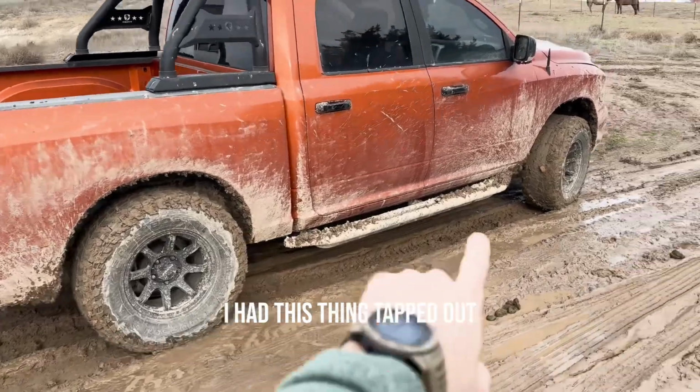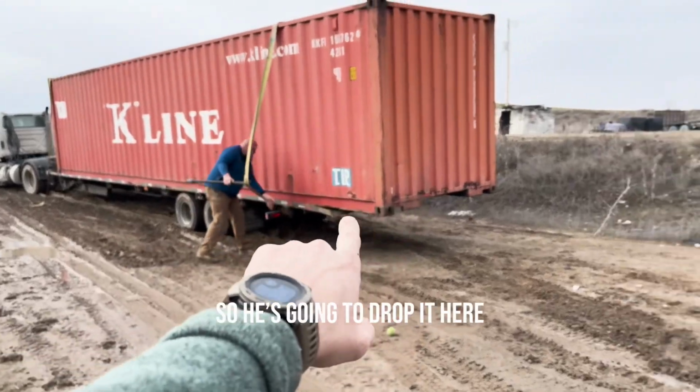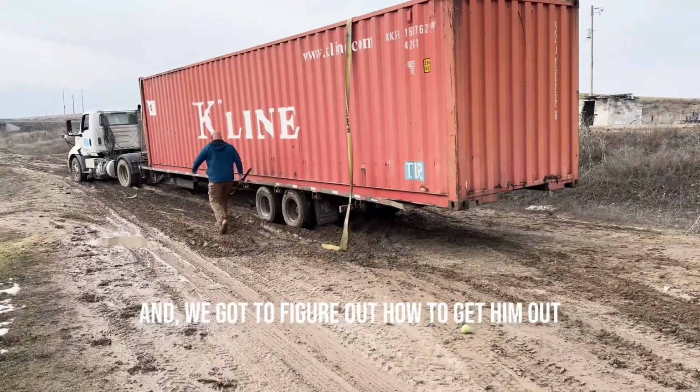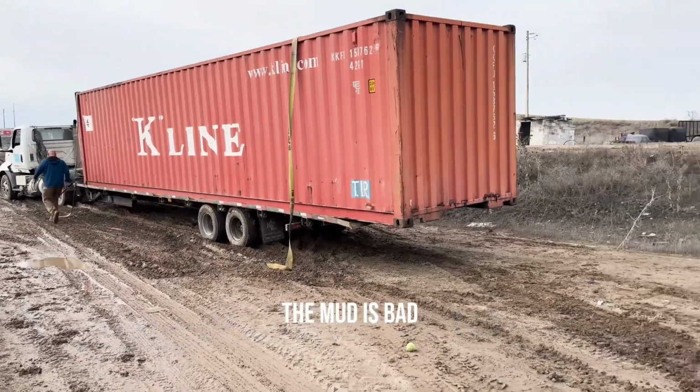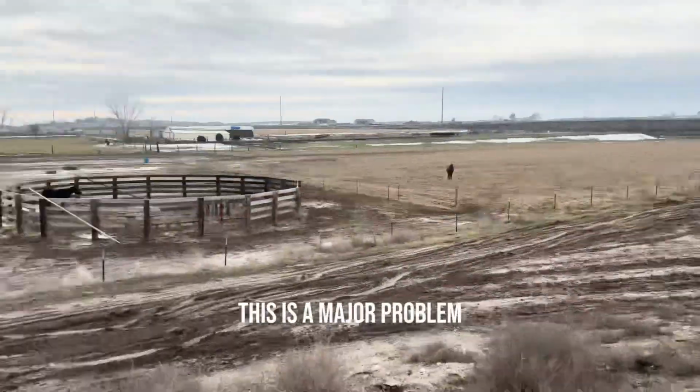I had this thing tapped out, digging ruts the whole way. Hey, at least we got him this far. So he's gonna drop it here, and we gotta figure out how to get him out because the mud is bad. Yeah, this has gotta be fixed. This is a major problem.